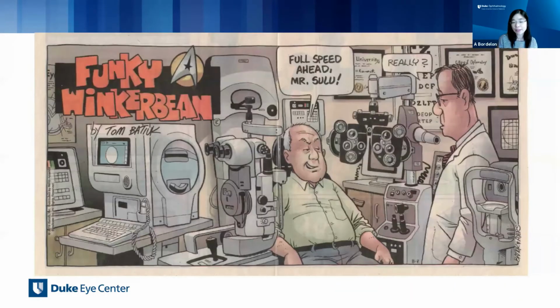Some of our patients might feel like this cartoon character. The eye clinic is not a spaceship, but we do have lots of gadgets and gizmos and technology that allows us to examine a patient's eyes. And our COTs, they are experts in performing all of these tests.